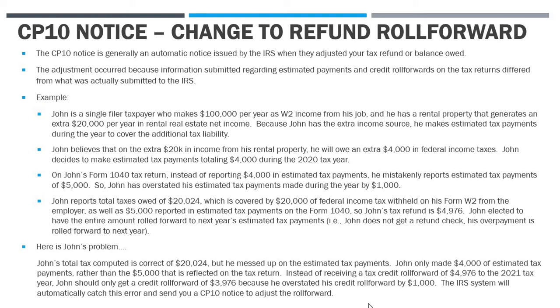Now, sometimes those do get sent out in error. If John did in fact make all of those estimated payments that were reflected, you can reply to the CP10 notice, contact the IRS, talk to them on the phone, and try to figure out what happened. But for the most part, when these notices go out, they are accurate. The system does a fairly decent job at checking how much in estimated payments were made, and so if there are discrepancies, they will automatically adjust it and send you the notice.